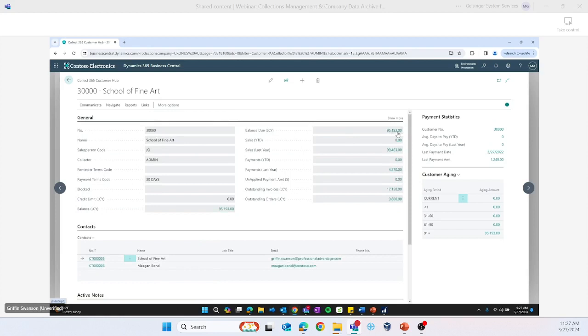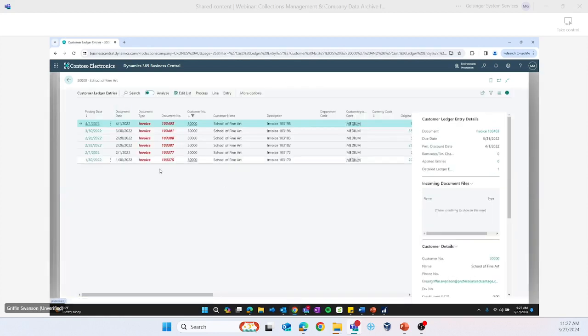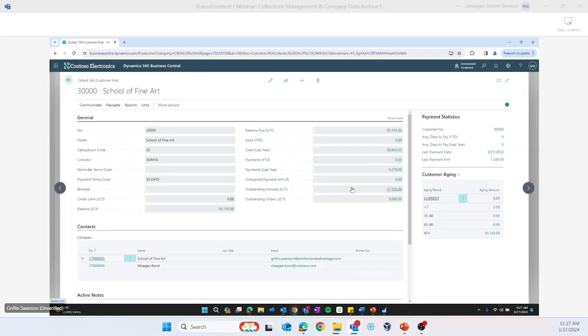I can drill into this as well, which is going to pull open their customer ledger entry windows, showing you the invoices that have gone past due. Now, ultimately, the way that my demo environment is set up is the balance due is everything 91 plus in these aging buckets. Convenient for me, but obviously it would be more dispersed based on each individual's customer settings. This is just how my demo environment is currently set up, but ultimately very relatable here.